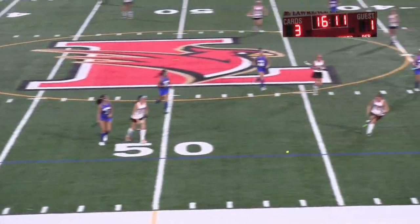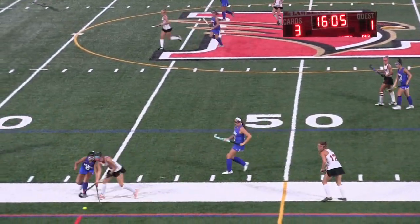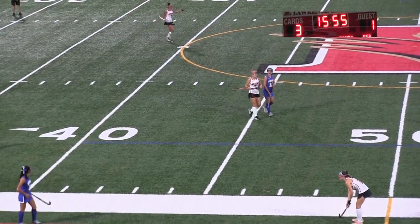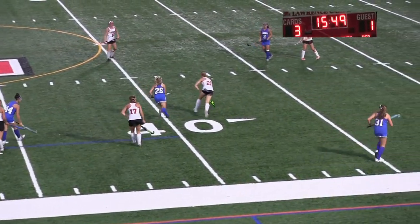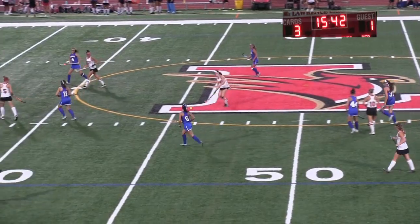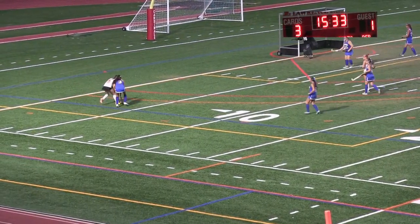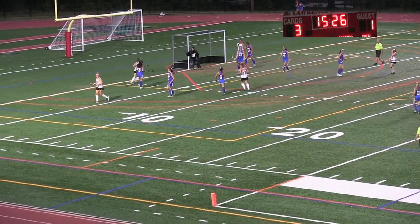Ball's picked up by Hightstown. Now Lawrence in possession. Out of bounds. The Hightstown ball. Now Lawrence with the ball. Lawrence moving it toward the near sideline and advancing it. Once again gets tied up in the corner. That'll be a Lawrence ball.